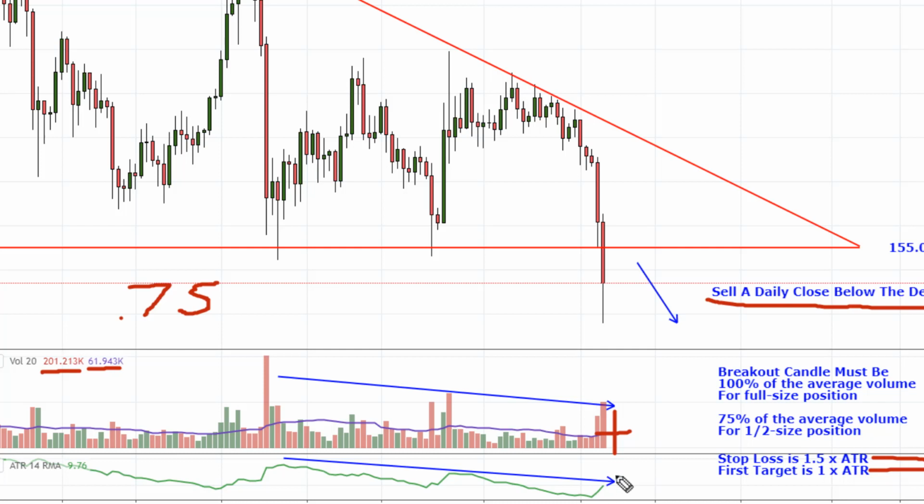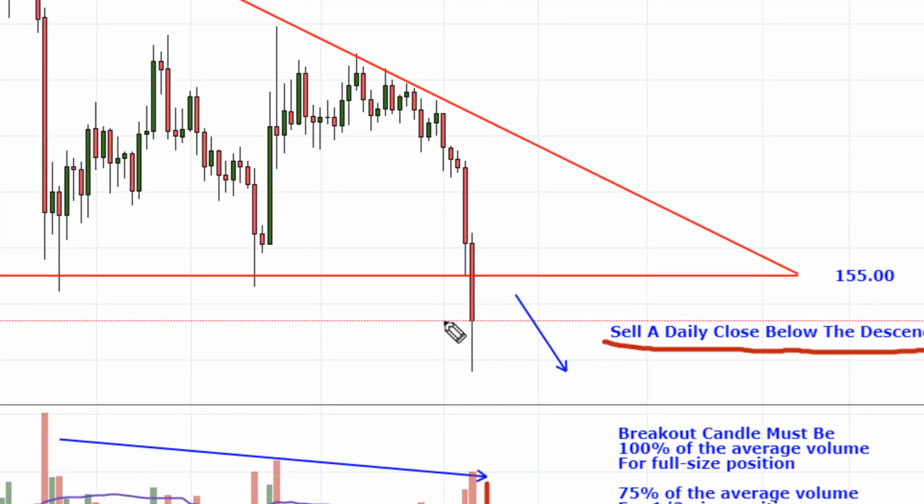So what that means is on your breaking candle, you'll look over here at the ATR, and then what you'll do is, let's say this candle were to close right here today. That would be your entry point. You would measure 1.5 times the ATR up here, and that would be your stop loss, and then 1 times the ATR down here, and that would be your first target.